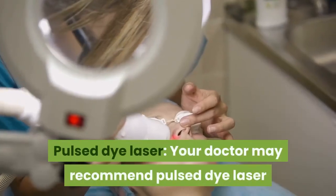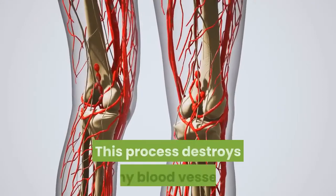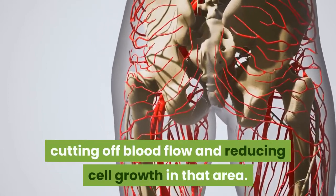Pulsed dye laser. Your doctor may recommend pulsed dye laser if other treatments have limited success. This process destroys tiny blood vessels in areas around psoriasis plaques, cutting off blood flow and reducing cell growth in that area.